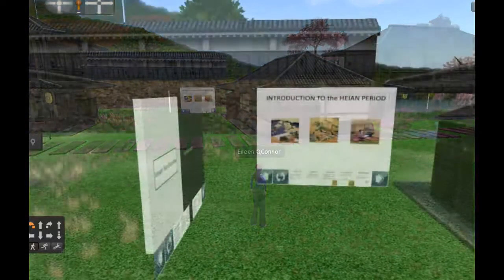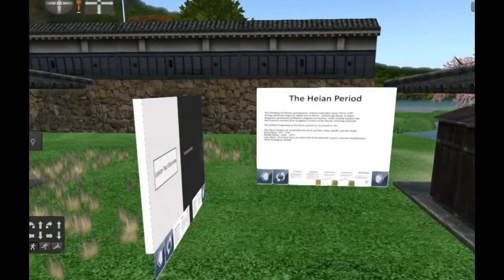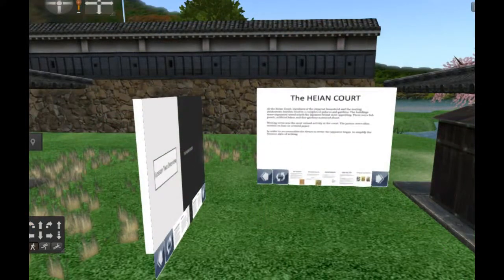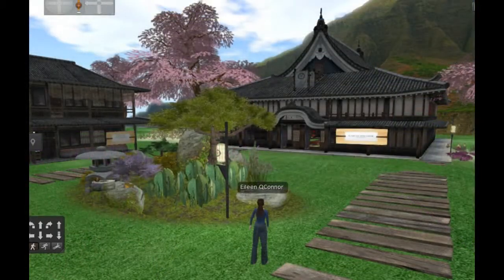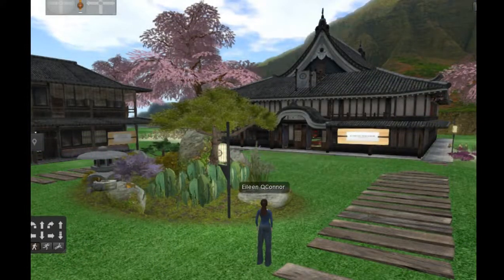To guide her learners, she embedded slide presentations that they could visit on their own, and she used signs and pathways to help guide students when they came here independently.